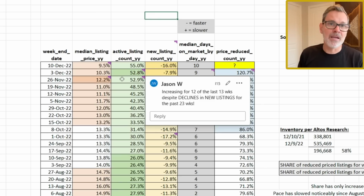Now let me share exactly what I mean by this, because active listings, or the growth rate of active listings compared to 1 year ago, has been increasing in 12 out of the last 13 weeks, despite the fact that we've been seeing declines of new listings for the past 23 weeks.